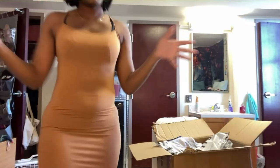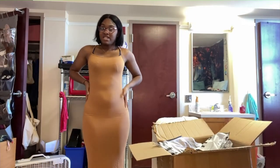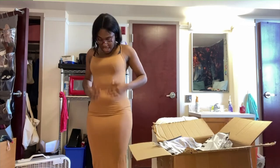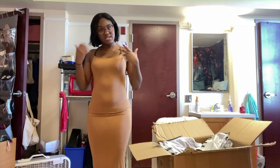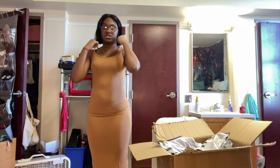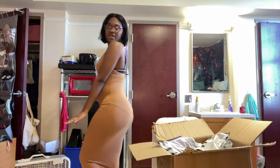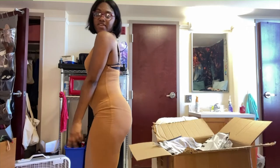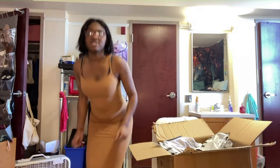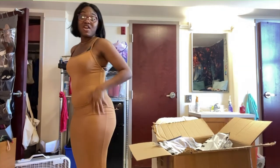Y'all, this dress is so cute. Body aside, I like my body. But body aside, like, this is cute. It's like a Skims dupe. Like a little Skims dupe. You're not supposed to wear a bra with it, I don't think. Maybe just like tata covers, but. You know, this is cute. It's giving everything that it should. It's super long. Like, can y'all see? Even when I jump. See, it goes all the way down here.